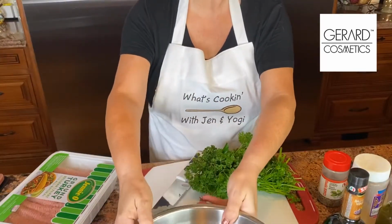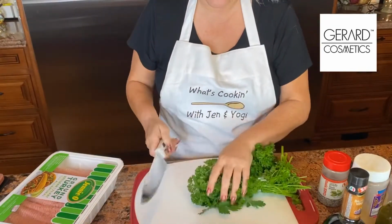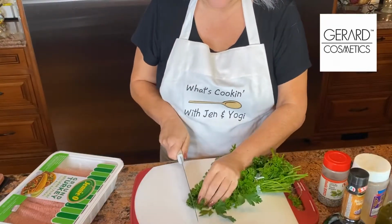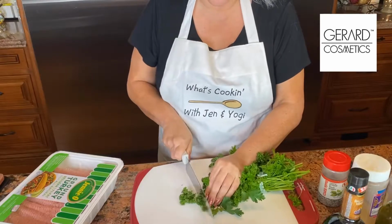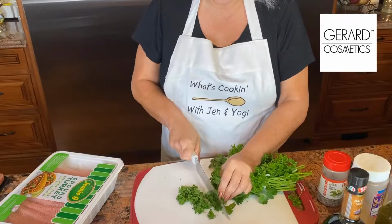Okay, we are gonna start by chopping up the parsley. You're gonna want a nice big bowl to put these in. I like to use glass or stainless steel just because they're easy to clean. Not that this mixture is gonna get dirty at all.